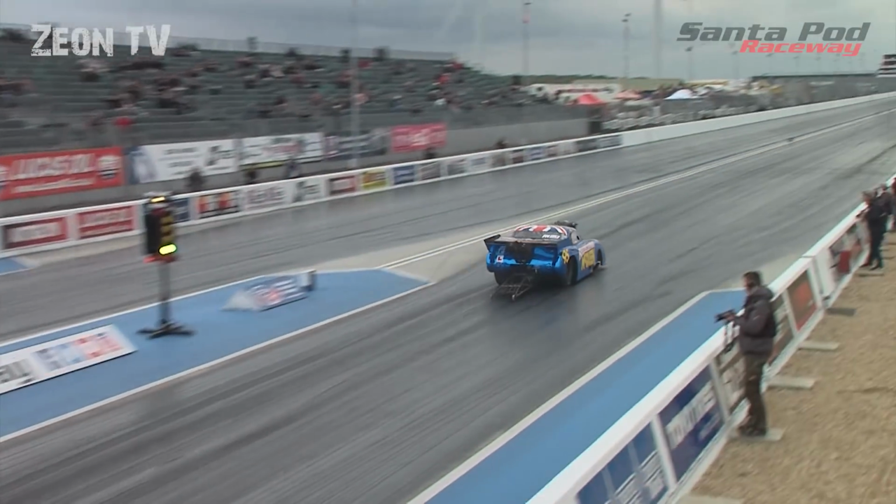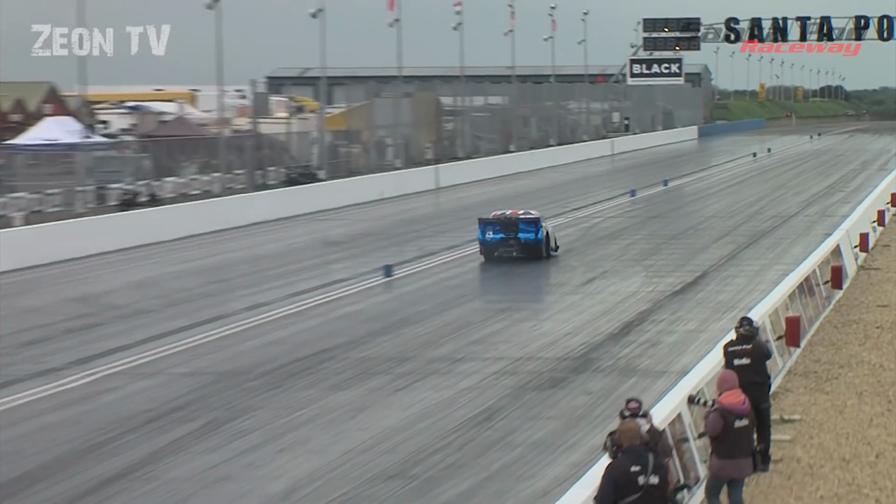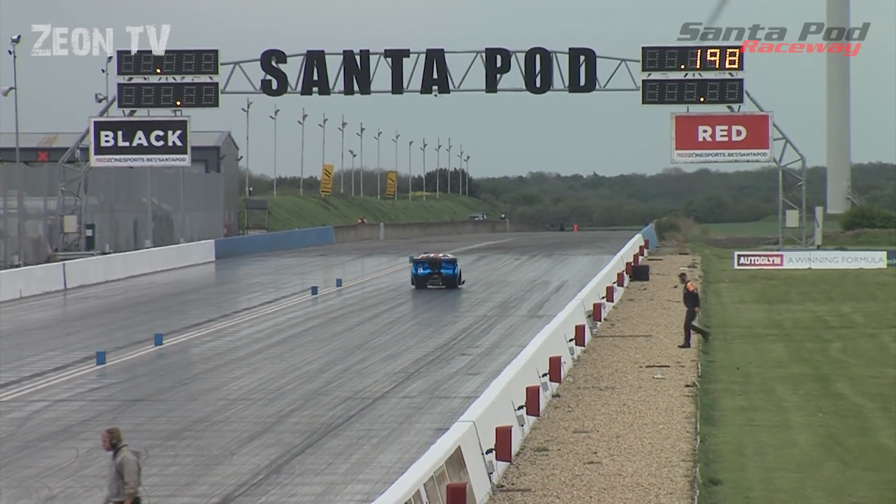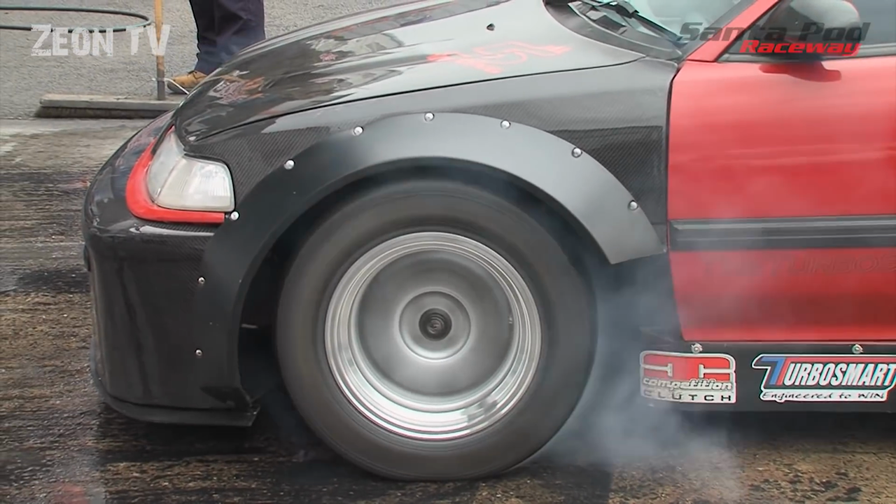As a new driver, John has to make licensing passes to prove he's familiar with the car. That controlled burnout and this planned half pass should be enough to tick off those requirements.